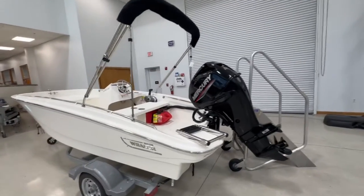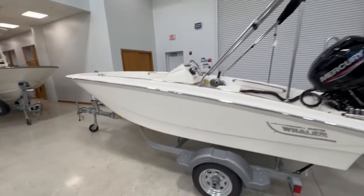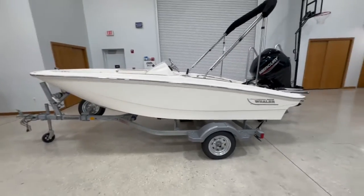This is basically this 13 Super Sport. It comes with the trailer. We're here at MarineMax in Stuart.